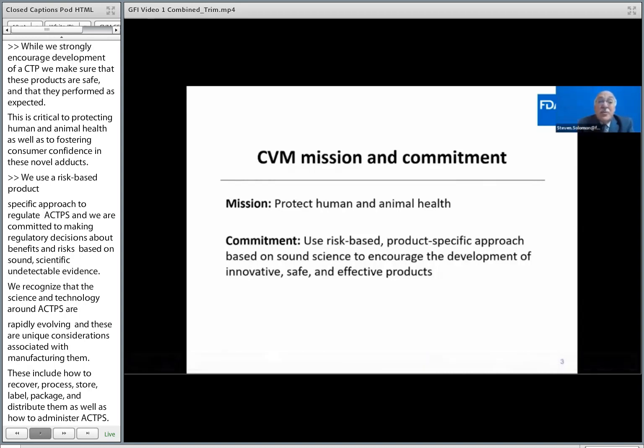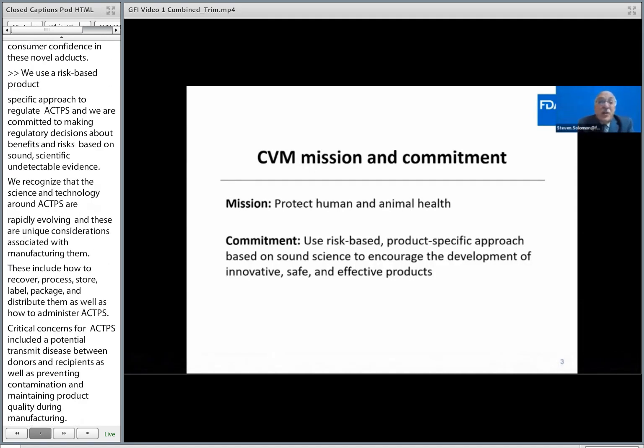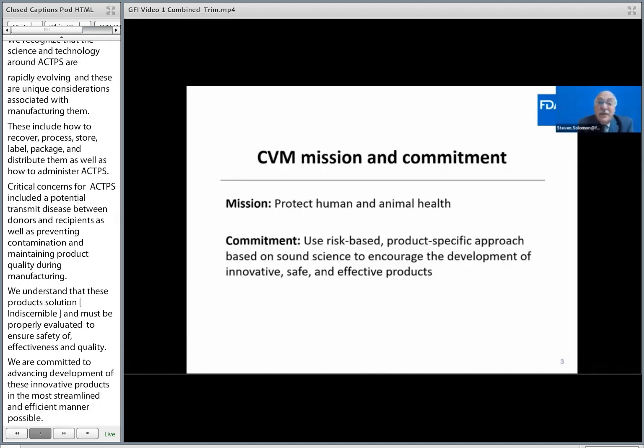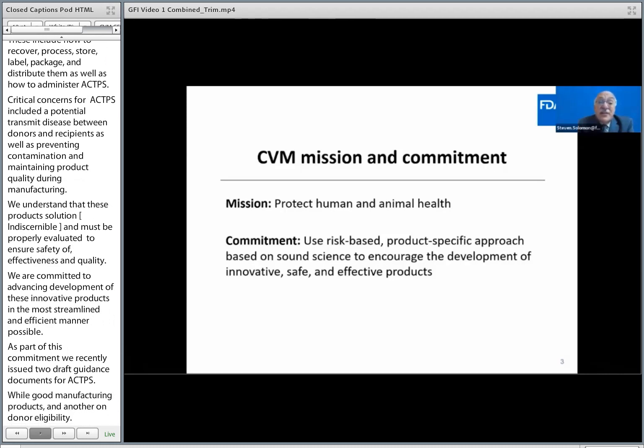We understand that these products pose unique risks and must be properly evaluated to ensure safety, effectiveness, and quality. We're committed to advancing development of these innovative products in the most streamlined and efficient manner possible. As part of this commitment, we recently issued 2 draft guidance documents for ACTPs, one on good manufacturing practices and another on donor eligibility. These draft guidance documents are intended to assist manufacturers by providing product-specific recommendations that will help developers meet existing FDA manufacturing requirements.